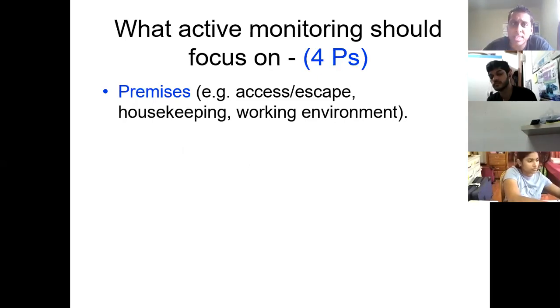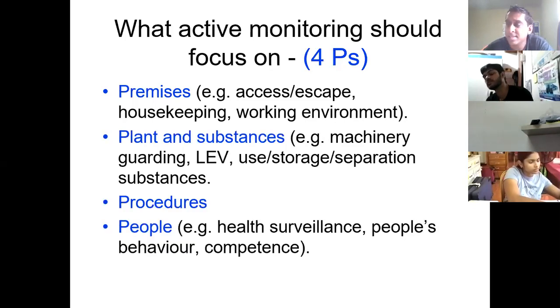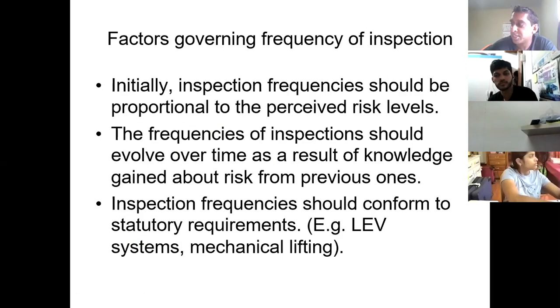This year was just me trying to summarize it. I mentioned you can focus on the premises, the plant and substances, procedures and people. This is not in your book, this is our way of seeing it, like if you go to actively measure them. If you go to do an inspection, you can look at the premises, look at the equipment, look at the procedures, look at the people, right? This is proactive measuring. So workplace inspection, a little bit more on that. I'll tell you why in a bit.